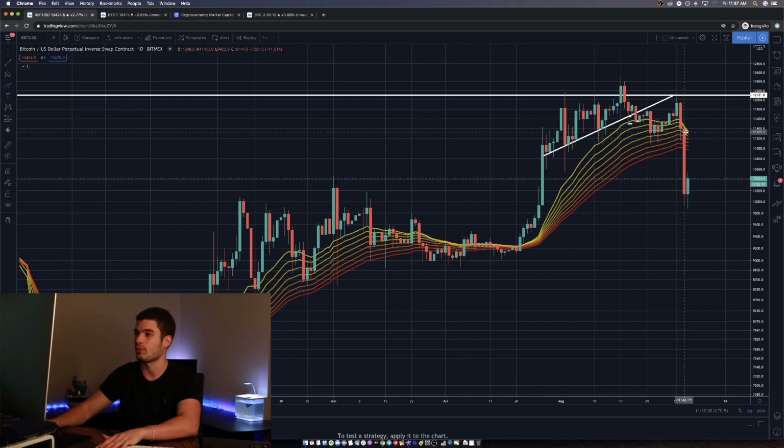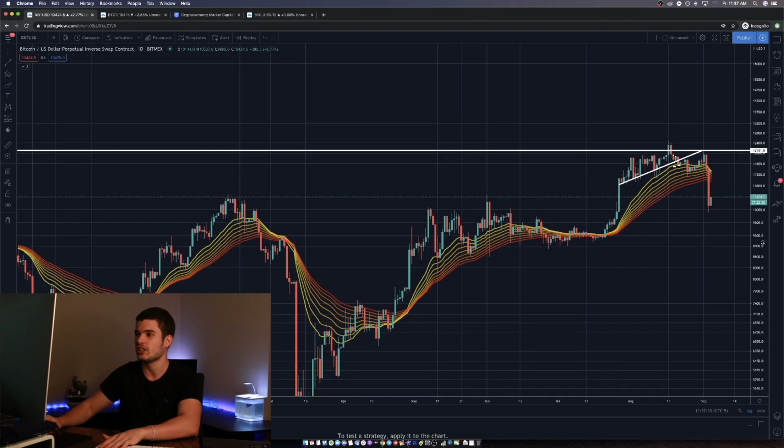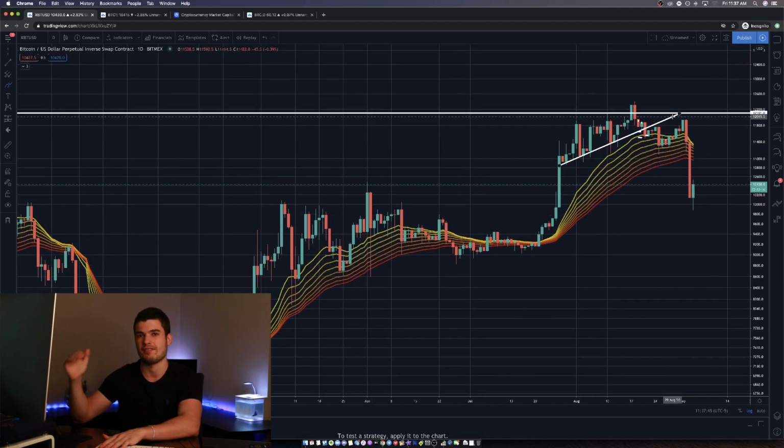Now it looks like we could break below, and if history repeats itself, we tend to have at least decently long patterns. When we broke below this on the 26th of February, we only broke above on the 24th of April. So we usually spend some time below the EMA ribbon if we actually do have that break to the downside, and that's the most important thing here.